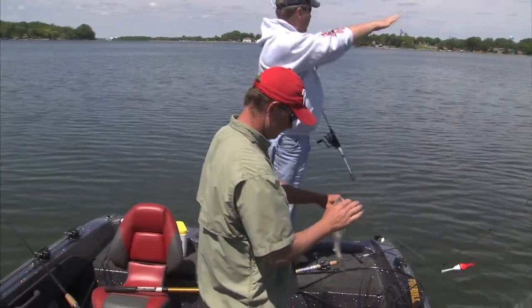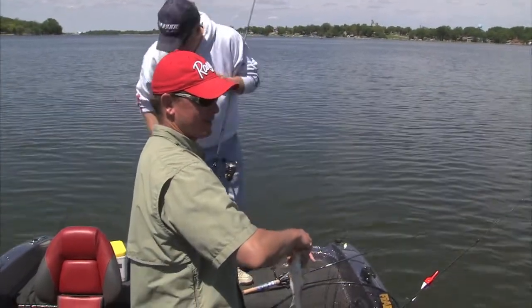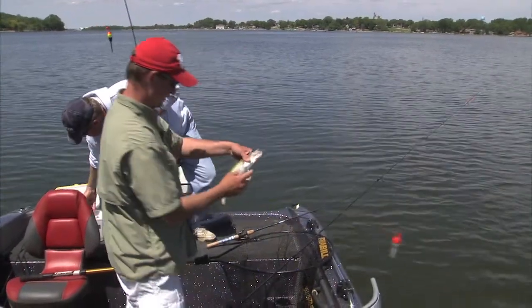So what is this area we're fishing? Why are we fishing here? Well, we're sitting around a deeper hole, and then there's a shelf here that comes up to 5 foot, and the fish are just attracted to these areas.